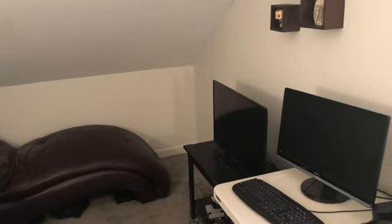And yeah, that's pretty much it in here right now. Plan on putting some more stuff on the walls. Just haven't really found anything at any stores that I like. But yeah, this is pretty much it.